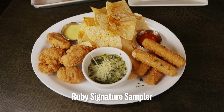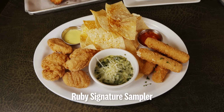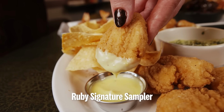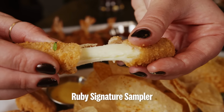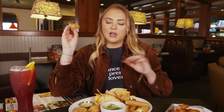Up next is something that I'm very excited for because you're getting to try their most popular menu items on one plate. So we have the Ruby Signature Sampler. We have boneless wings, which we added some honey mustard sauce that looks extremely creamy, creamy spinach artichoke dip, and mozzarella sticks. The honey mustard is a little lemony.